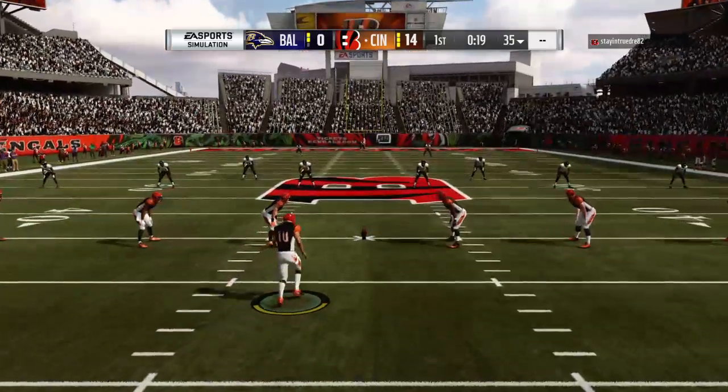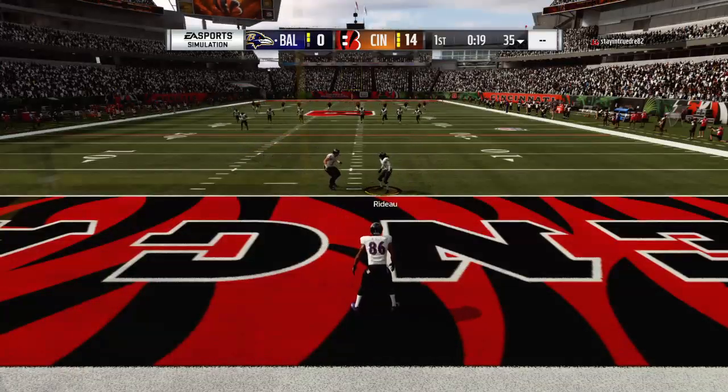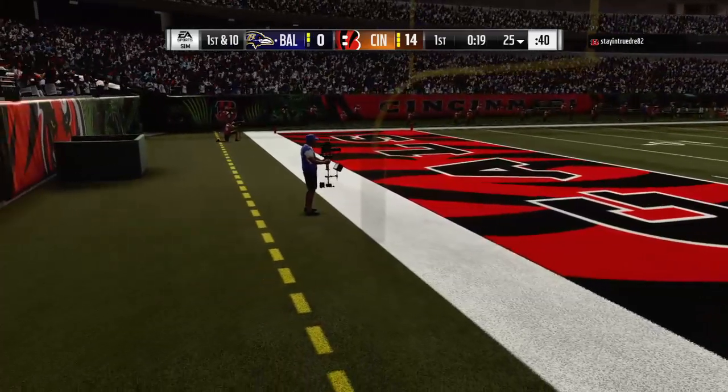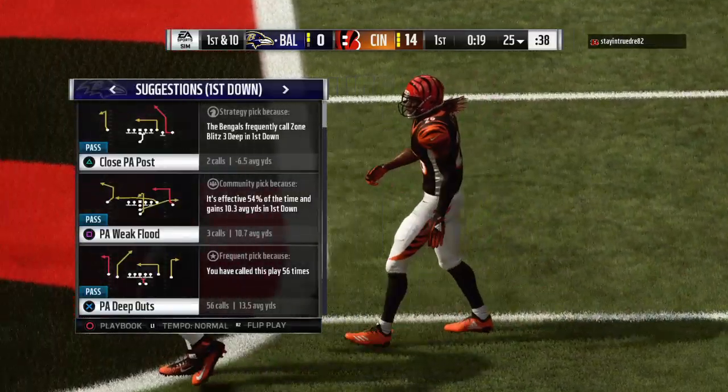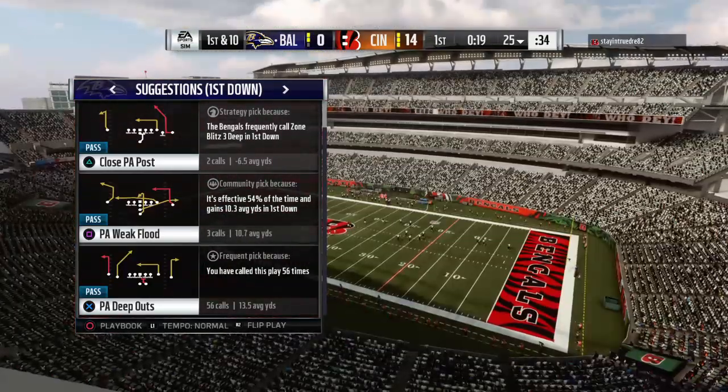Out is the kickoff unit as they run up and send this one away. And they will not get a chance to return this one as it's through the end zone for a touchback. The Ravens offense now, they get set and head back onto the field.